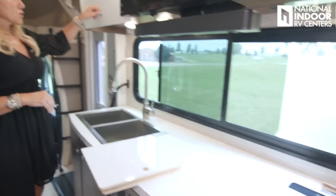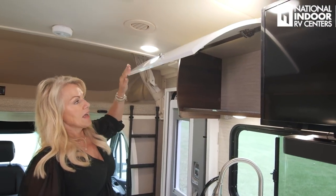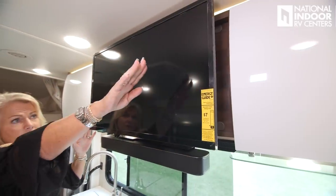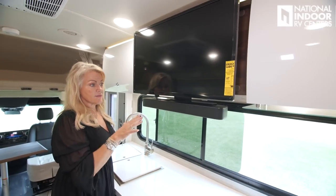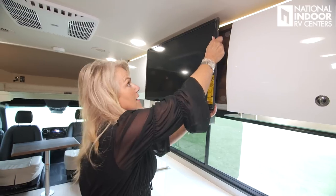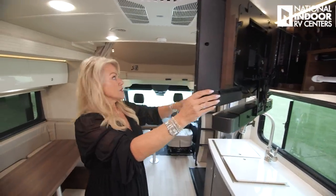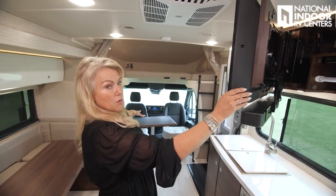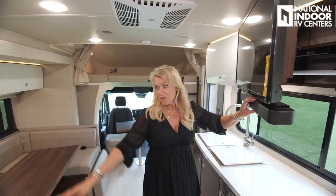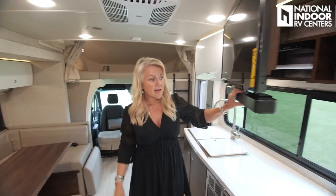Now check out the storage that we have. Nice big cabinet, and those cabinets just stay open so they're not gonna come down and hit your head. Then we have the 32 inch Insignia TV with the sound bar, and this opens from the side. So just unpop that. Now you can direct that TV towards the captain's chairs, co-captain's chairs, your overhead bunk, or towards everyone that's sitting here in either the theater seats or the U dinette.